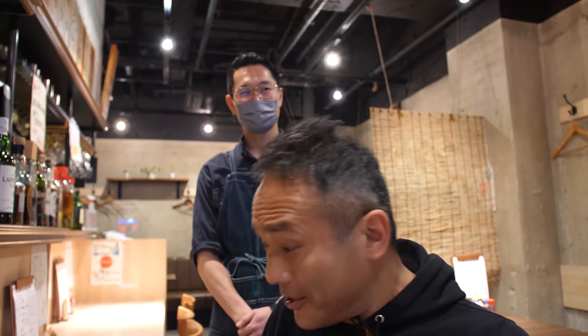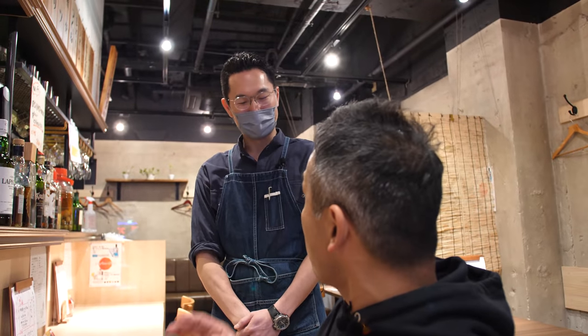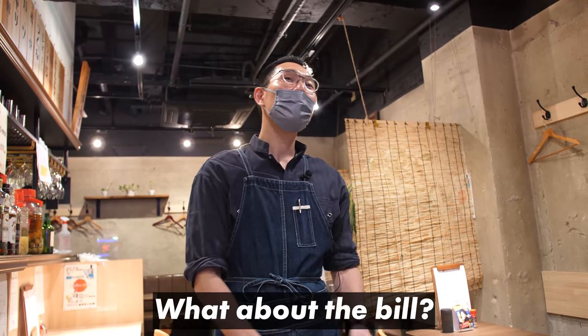So I've had so many skewers of yakitori today, and it was amazing. Thank you very much. So now I need to go to my third favorite restaurant in Sendai. Thank you for the meal. Let's go!